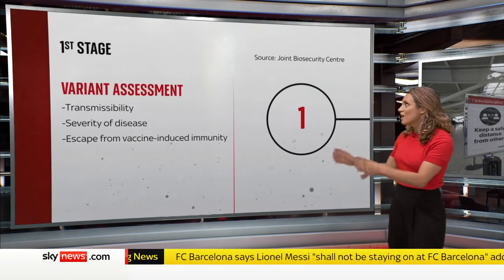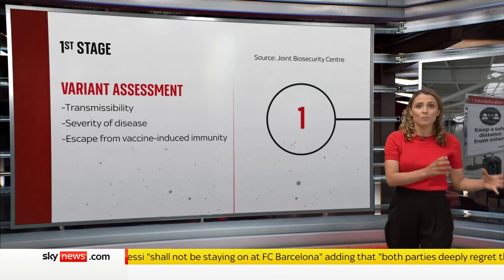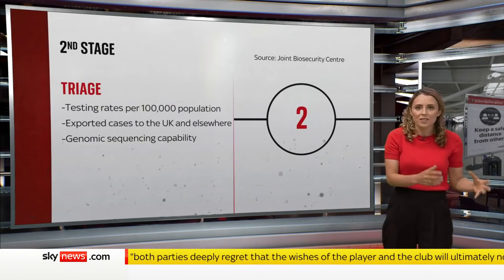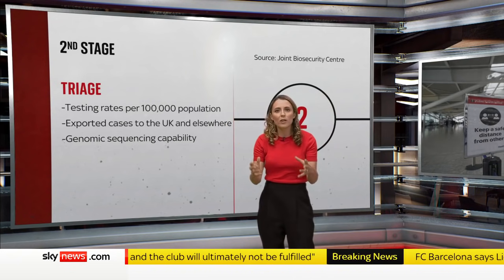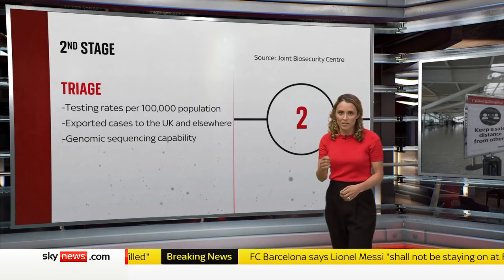The first stage is this variant assessment. It includes keeping tabs on the transmissibility of strains and whether they're vaccine resistant. Secondly, each country is triaged, assessed on set criteria. And while that does include a look at case numbers, they're also looking at things like testing rates and whether a country has the capacity to identify variants using genomic sequencing.